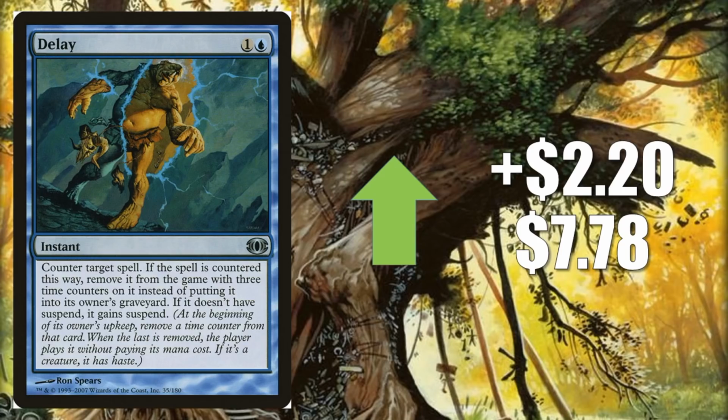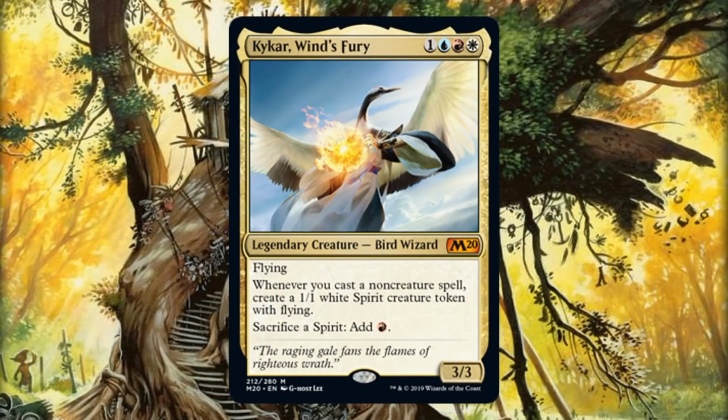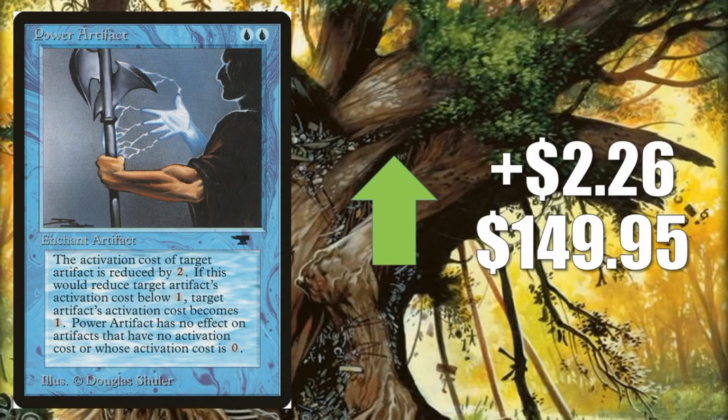Daze. This goes up $2.20 to $7.78. This is moving because of the card I just teased. Another core set preview card from this week, Kaalia, Winds of Fury. Now, Daze does see a little commander play as it is, but people are already thinking about how to build around Kaalia. Here's another card you'll find in Urza, and this one's on the reserve list, making it more expensive.